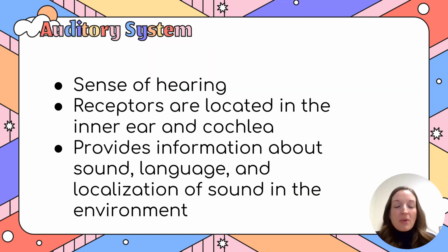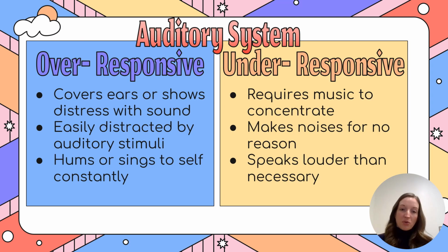The auditory system. This is our sense of hearing. Receptors are located in the inner ear and the cochlea, and it provides information about sound, language, and localization of sound in the environment. So an over-response would be covering ears or getting upset with sound. They are easily distracted by auditory stimuli. They're not going to be the kid that works well with background noise. And they may hum or sing to self constantly.